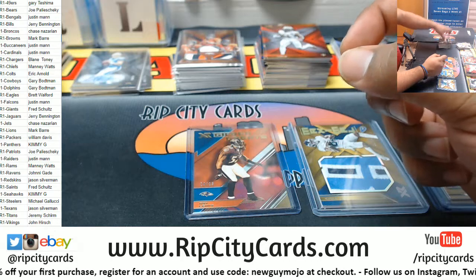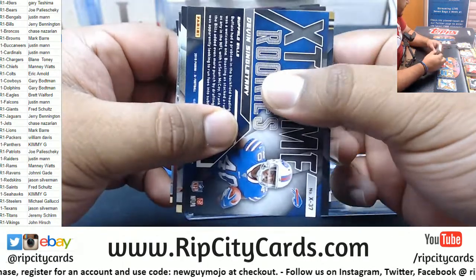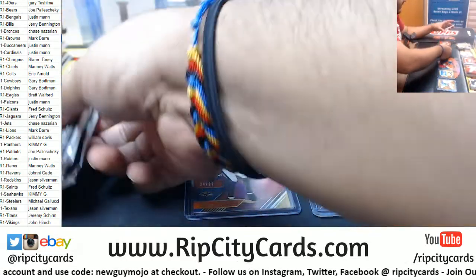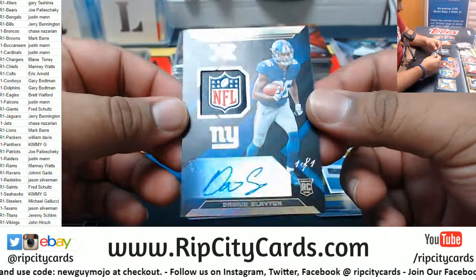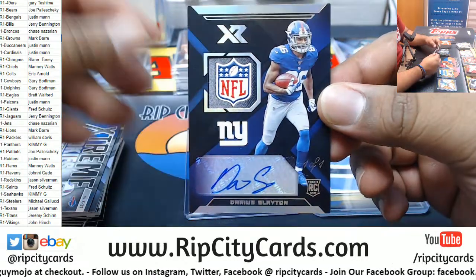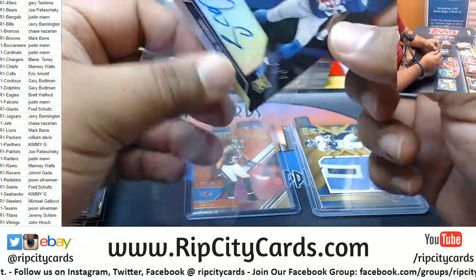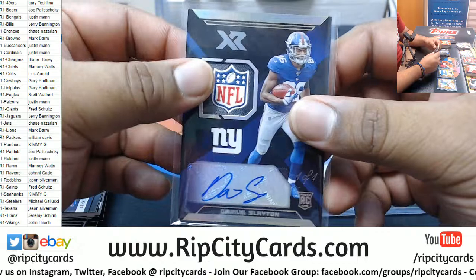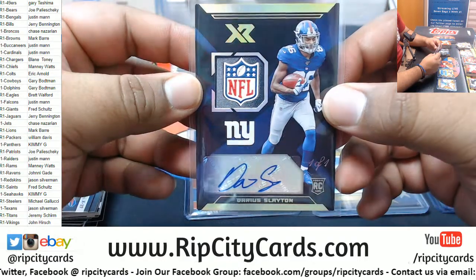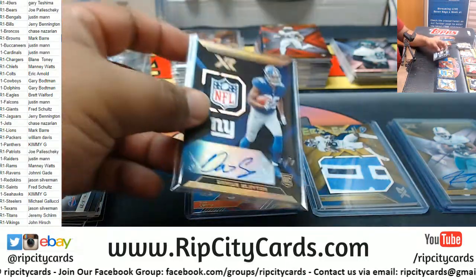Alright. Where is the 1-of-1? Well, I'm looking at it right now. You know what? I might as well just show it to you. Darius Slayton. 1-of-1 with the NFL Shield. That's nice. And it's the only one. It's a 1-of-1.